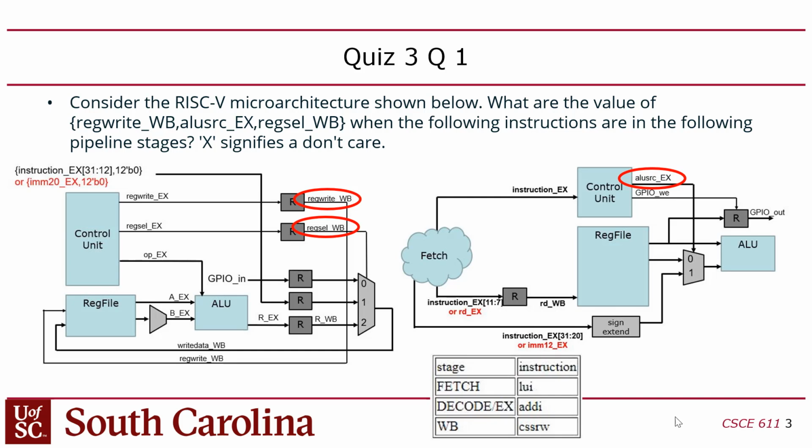Okay, ALU source EX refers to add-I. So ALU source should be a 1, right? We're putting the sign extended immediate in. It's an immediate instruction. And then select write back is the CSRRW. And this one, reg select, probably should be a 0, right? GPIO, right? Everyone see how that works?